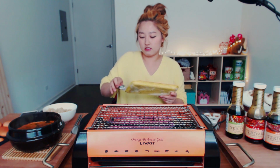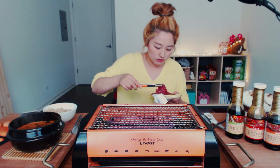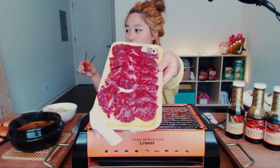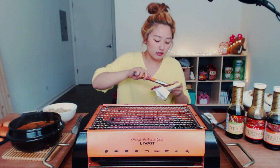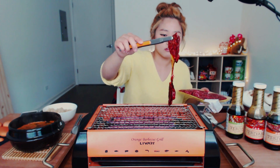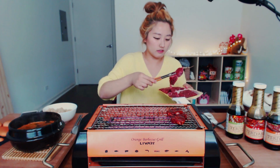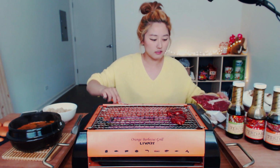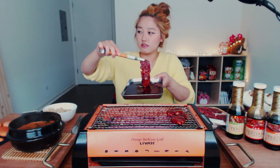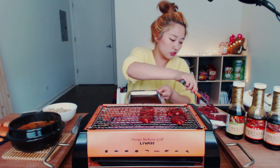And let's start with the hanging tender. Okay, so what I'm gonna do. Oh, these kind of come off like this. Can you see it? Yum. This looks really red. So the first one is regular teriyaki. Put it right here. And the second one is spicy teriyaki. I'm just basically dipping them in like that. And then the next one is the ginger.